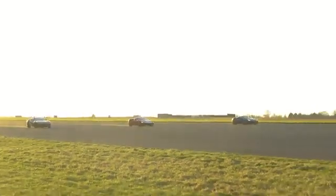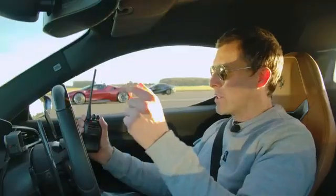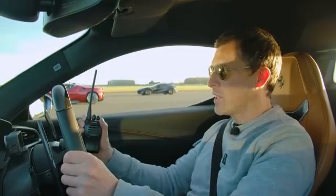Okay, now we're going to have a brake test from 100 miles an hour. When we reach the line, full emergency stop. The car that stops in the shortest distance wins.